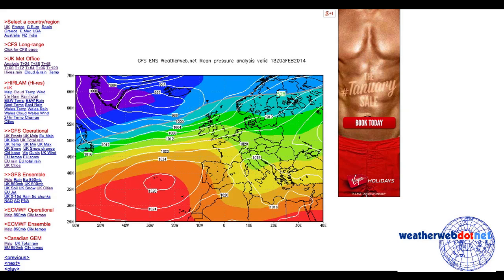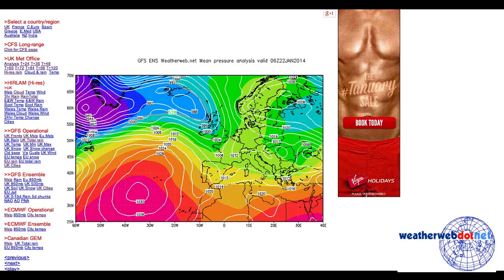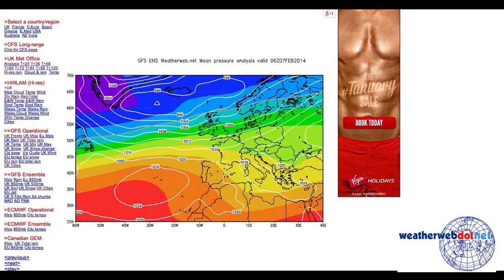But you notice, look, as we go through, we just stay in that westerly flow, low to the north, high to the south, and I think basically what we see now is probably what we're going to get. And that tends to lead me into the idea of us perhaps seeing a wetter than normal February as well. I'll try and put some maps together for that.